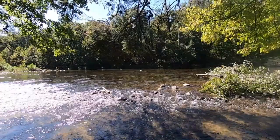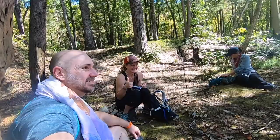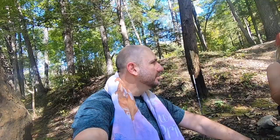Before I cross the river, I shall indulge in a honey bun. Are y'all having a good hike today? Yeah. And we are almost done. We should have just went ahead and went all the way to Walker Knob. Wait, that's on the other side of Mount Mitchell. Maybe not a good idea today.